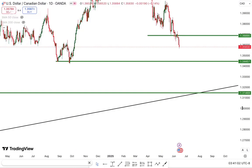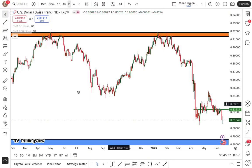Yeah, so for USD CAD it is very simple. A pullback into 1.36890, that's a pullback region, and then we shot this guy all the way to 1.34457 for first take profits, and then subsequently we should see this guy collapse nicely all the way through to 1.31469. So roughly 530 pips to go. All right, that's just that for USD CAD. So let's move on to the next pair.